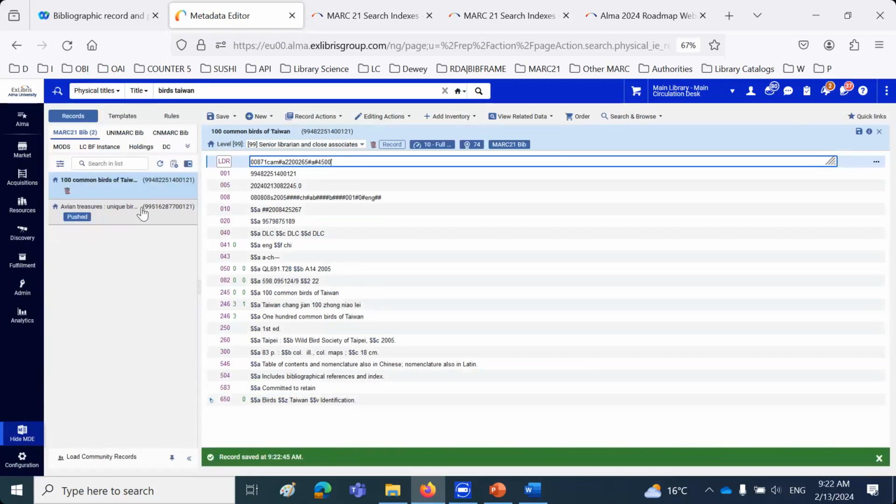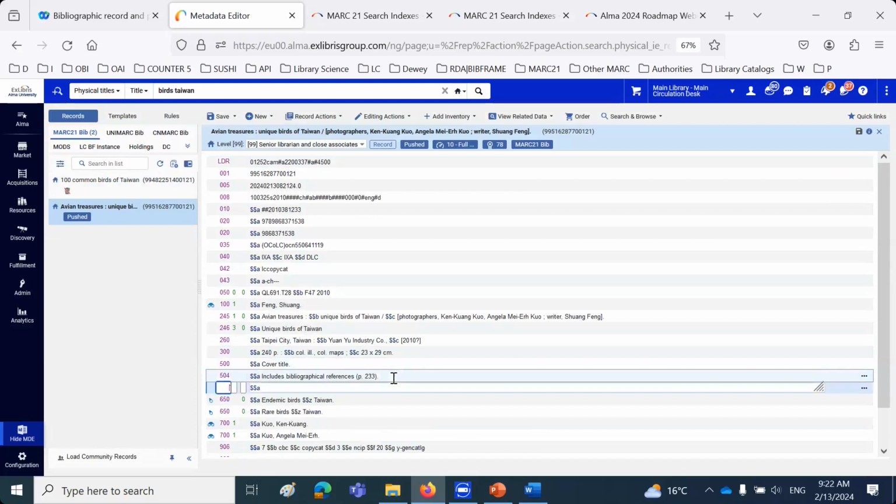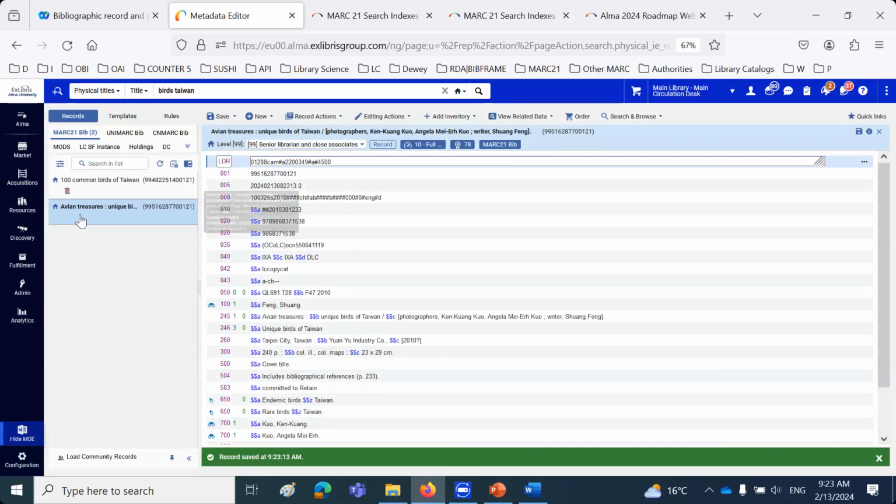Now I will take, okay, you see it's got the icon there in here for committed to retain. Now on this one, we will say new field 583, subfield A, and now I will make a small c here and a big R here, and I will say save. And it's not committed to retain, which means yes, it is case sensitive.